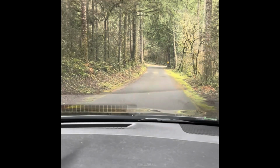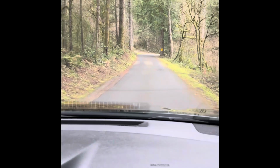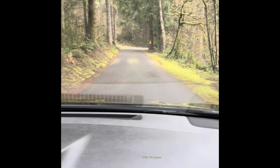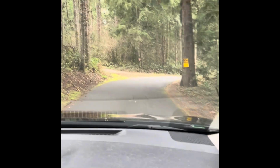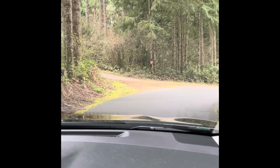Hey everyone, this is Lost Lake RV Resort. This is one of the roads here, I'm not sure of the name, but I'll give you a little area view of the park as you come down. That little road there just goes up to the road here that goes back around again.